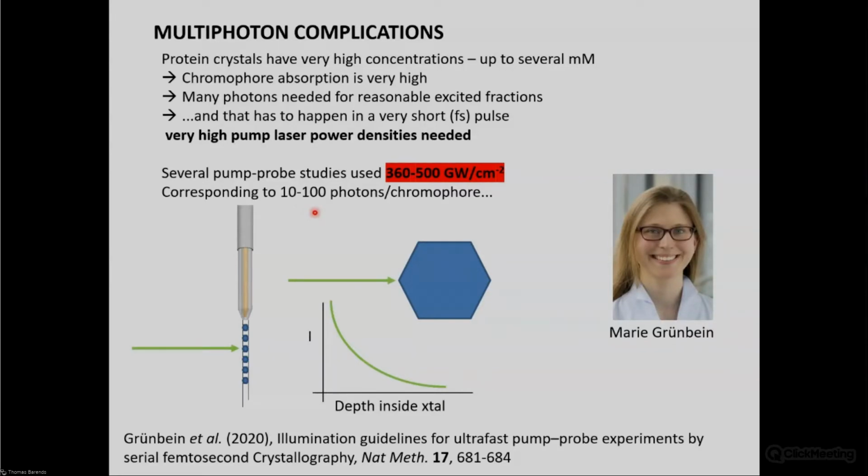I am afraid that there is a really good chance that you will get multiphoton absorption and nonlinear effects. And of course, that is not something that is going to happen in nature. Yeah? So we should be really, really careful in interpreting these results and make sure that we're not looking at some artifact of multiphoton absorption. And so Marie Grunbein, a PhD student in our department, has looked into all of this and has come up with some illumination guidelines for these ultra-fast pump probe experiments.